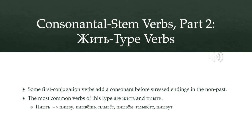A small but very important group of consonantal stem first conjugation verbs are the zhit type verbs. And depending on how you look at it, they can be a slightly larger group, but these are first conjugation verbs that are single syllable in the infinitive. And these two, zhit and plit, add a v. So all of these first conjugation single syllable verbs tend to do something kind of weird, so you should always keep your eyes open when you encounter them. And zhit and plit add a v before a stressed ending.